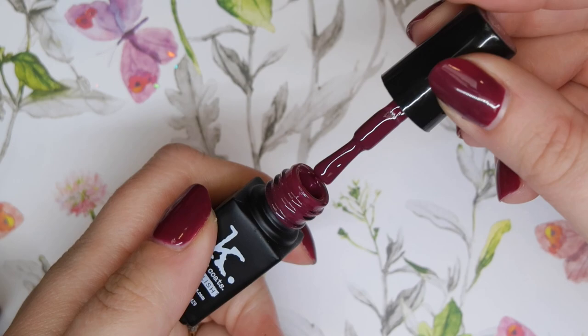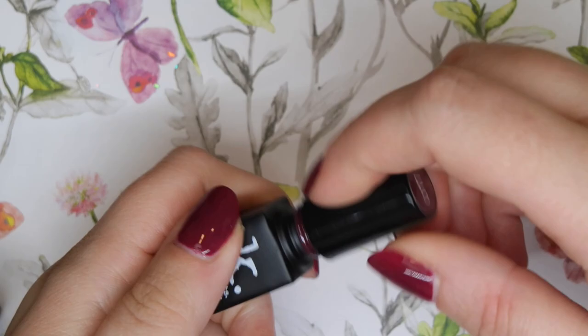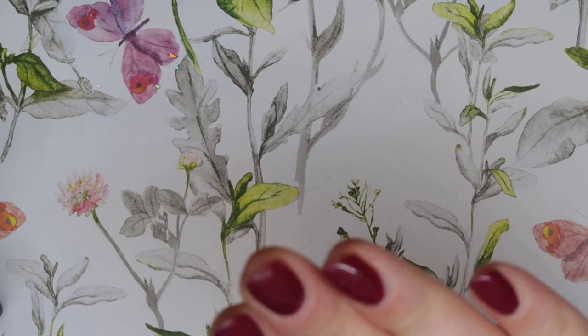It is a nice rosy shade. I thought it would be great for fall, but as soon as I opened it, I just had to have it on my nails. And I am loving it. Absolutely loving it. I have no desire to change my nails. I just think it looks so good. And it was so easy to apply. Very, very happy with it.